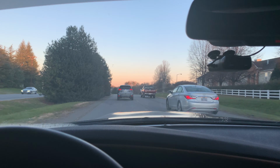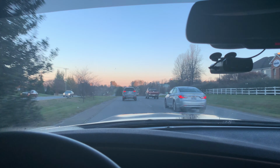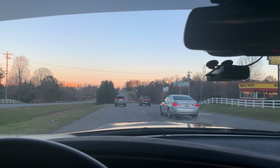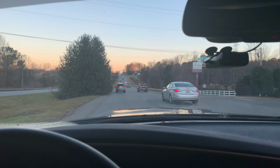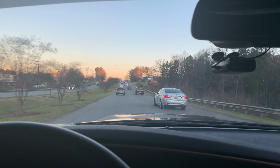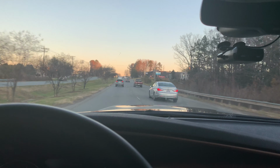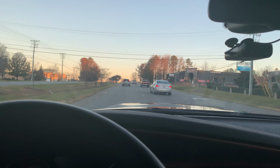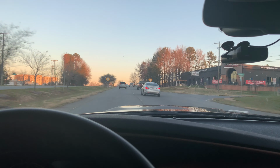So for all you guys out there that have dark colored paint, specifically black, whenever you get your car ceramic coated or paint corrected, make sure that you specify with whoever you're getting it done, like, hey, listen, I just want you to know, I'm pretty sure you can see it, but my car is black. And whoever you got working on it, I just want to make sure that they're good with the color.